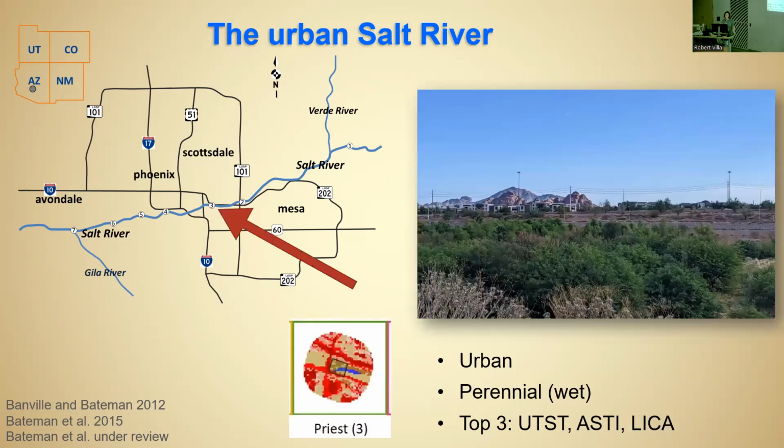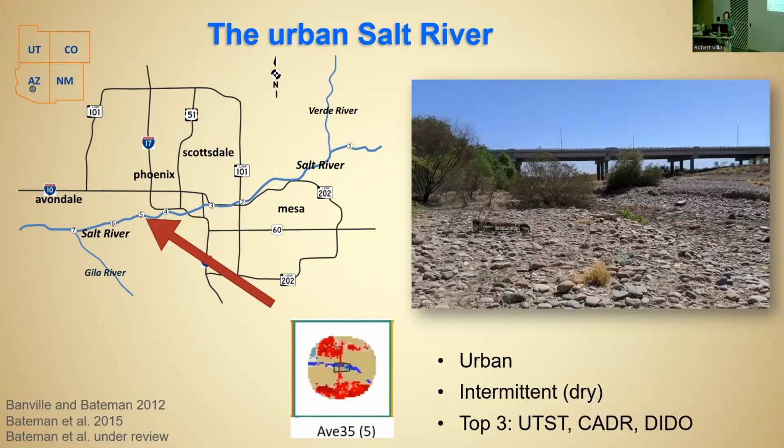And then I'll just show you a couple more sites. So getting into the heart of the city, those are Papago Buttes in the background. So this is pretty close to Sky Harbor. And it's a perennial site. So the top 3, again, that side blotch lizard, tiger whiptail, and we'll also pick up a few bullfrogs in this. And that's as we get closer to the water's edge.